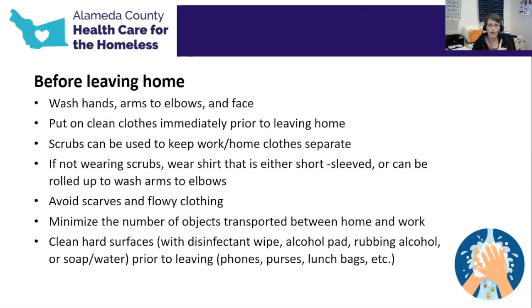Because the more you bring things in and out of your home and your outside environment, the more likely you are to bring things into your home. And you do not want to bring COVID into your home. And you want to clean hard surfaces before leaving home. So we recommend disinfectant wipes, alcohol pads, or soap and water before you leave the home. So things like your phone, purses, lunch bags, etc. And again, I do think a disposable lunch bag is a great idea, as well as just completely stripping down your wallet and only bringing the bare essentials. It just leaves less to worry about.